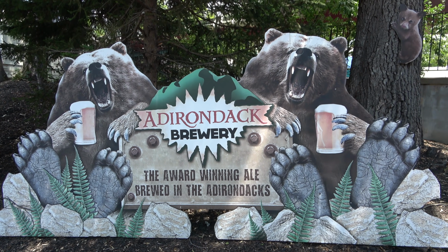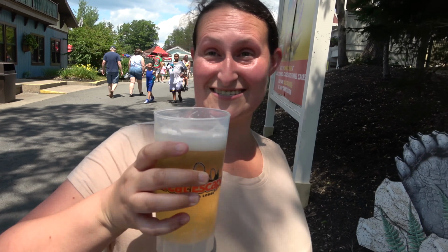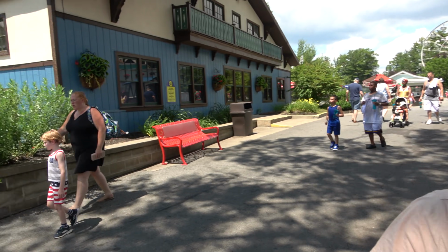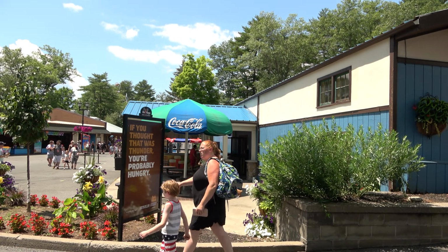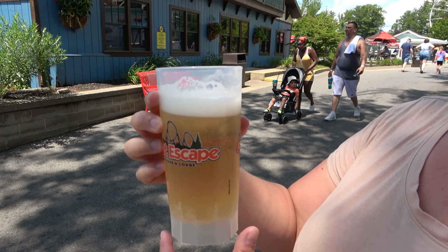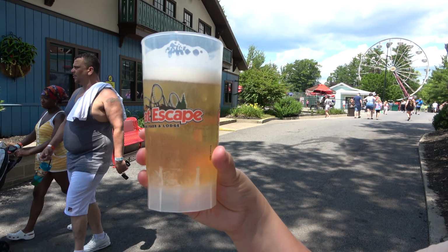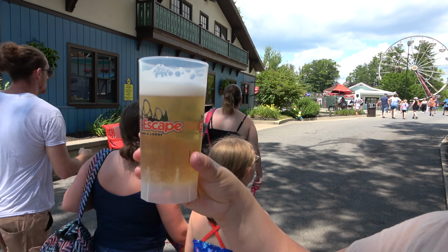Hey, Molly and two grizzly bears, what time is it? Beer 30? Beer 30 indeed. Looking like these guys? Yeah. They have a little bar here by the Fest House, and we're actually drinking a local beer from Adirondack Brewery right here in Lake George. It's a bright blonde ale. It's pretty good. It's also not your traditional Six Flags cup. I think it's bigger. It is?